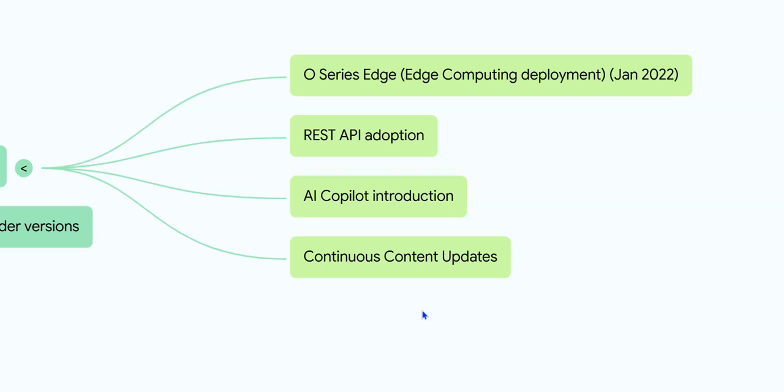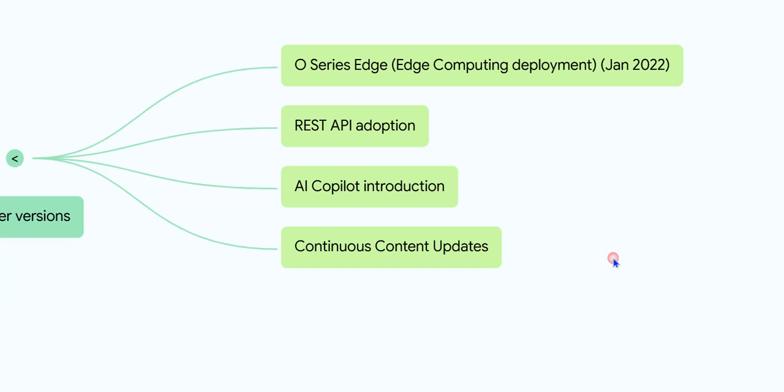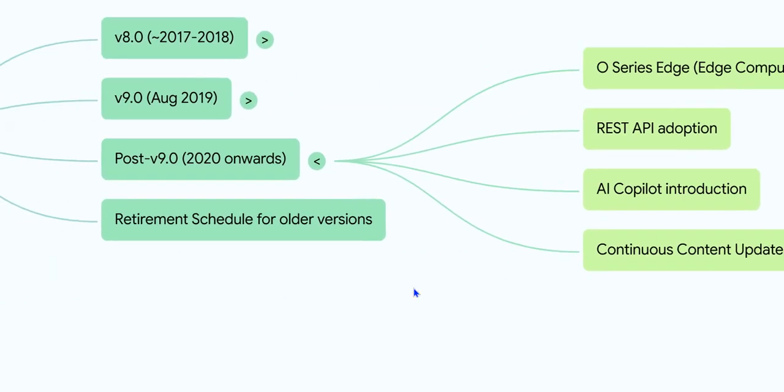We also saw a technical shift in integrations, moving more towards modern REST APIs from the older SOAP ones, like with their Adobe Commerce Connector. And they started adding AI, like the Vertex Copilot, for user assistance, plus, of course, continuous updates to all the tax rules and rates. So always evolving.